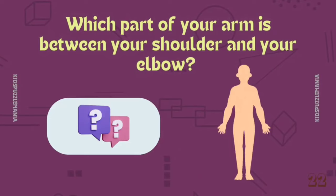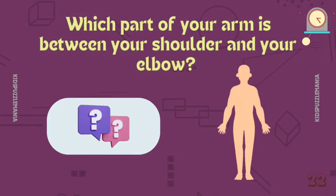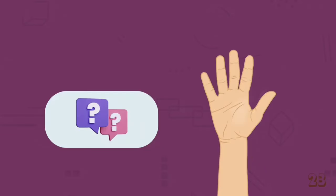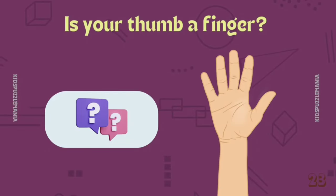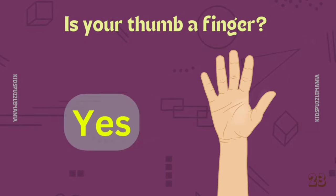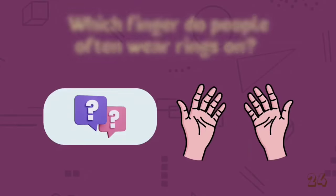Well done. Which part of your arm is between your shoulder and your elbow? Upper arm. Is your thumb a finger? Yes, it is. Well done, kid.